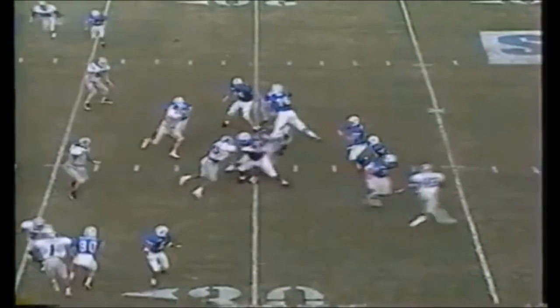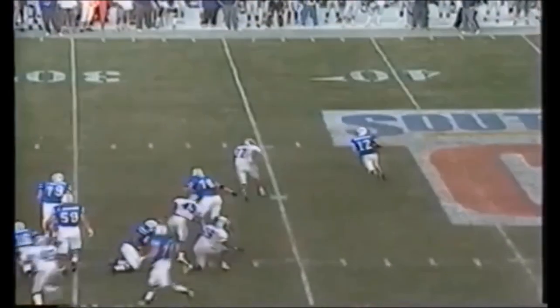Wildcat free safety Mario Smith appeared to cause a fumble on the go-ahead drive with this jarring hit.